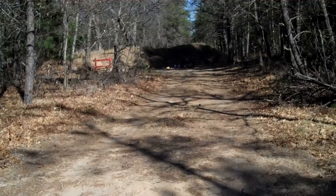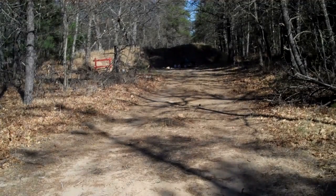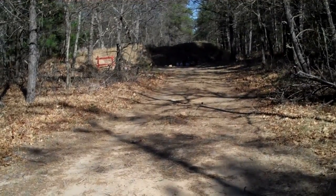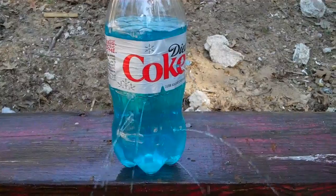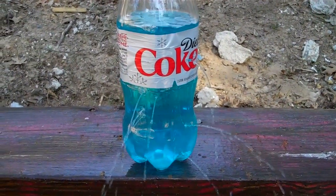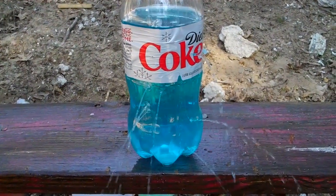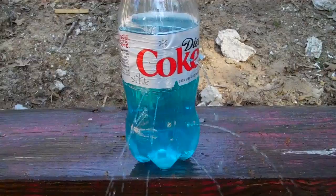Okay, we're at 40 yards away now. This is as far as I'm going to go with this. I've got the 20 gauge loaded up. Got another full bottle. Let's see what's going to happen. Okay, knock the empty bottle down. I'll take a closer look, see if it penetrated through the full bottle of water. Okay, 40 yards. Still took care of business, no problem. Maybe I do need to go further. I'll try one more at 50 yards.